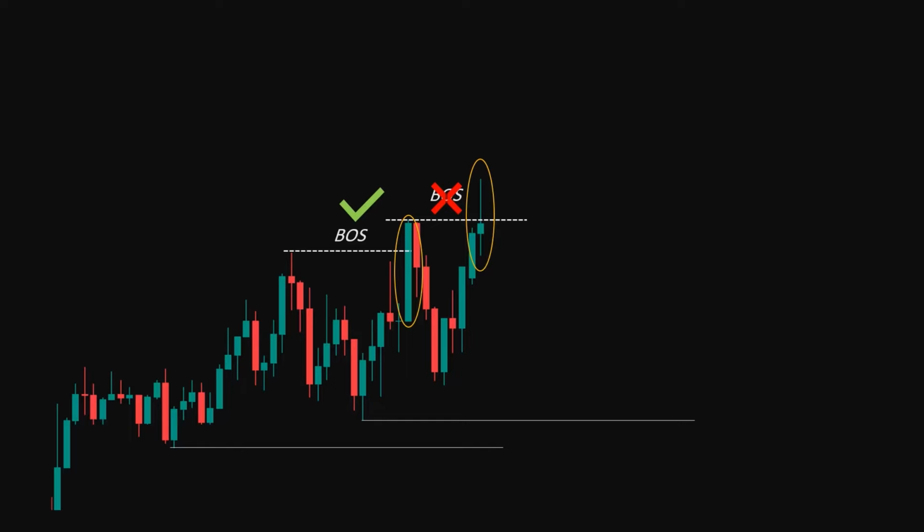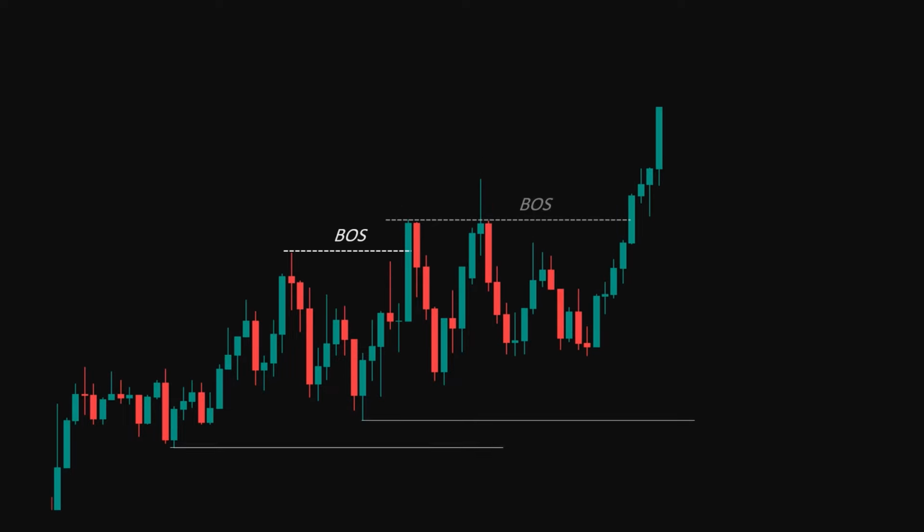That wick shows that buyers pushed the price up momentarily, but it was quickly rejected back down. Often, this is a classic liquidity grab, where stop losses above the high get swept before the price reverses. But when we get a strong, full-bodied candle closing beyond the level, that's a valid breakout, and it gives us the confidence to update our market structure.